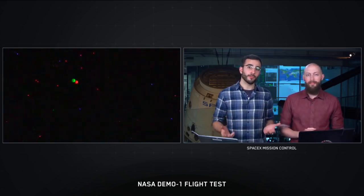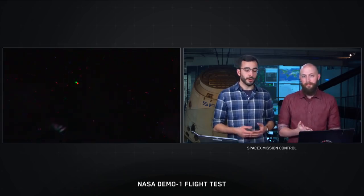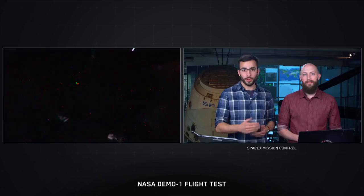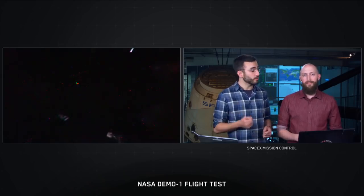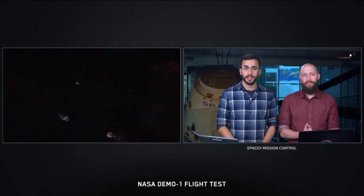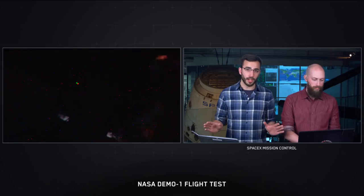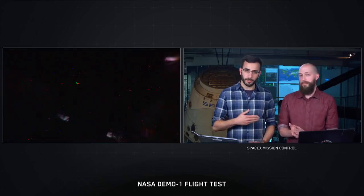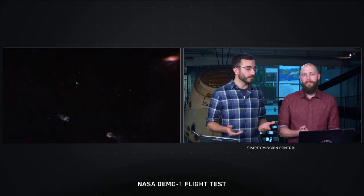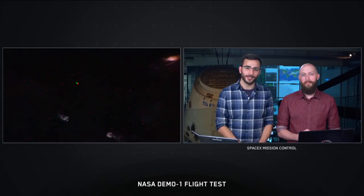The name of the game whenever any visiting vehicle approaches the space station is abundance of caution. It is very important to make sure that at every point along the way, all systems are nominal, that the space station and the spacecraft are exactly where we want and think they should be. So these kind of retreat commands allow us, just in case anything looks off nominal for any reason, to just command those vehicles to back off just a little bit. The nice thing about being in orbit with solar panels and all the systems that spacecraft has is they can just hang out there if they need to.